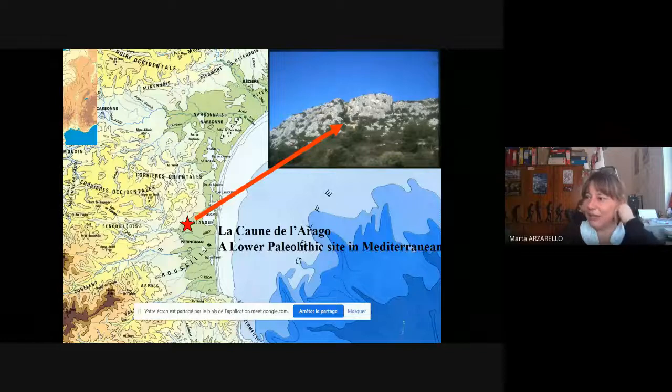To everybody, to be back. And now it will be the presentation of Anne-Marie Moigne. So we continue with the presentation of the Museum National d'Histoire Naturelle. And she will talk about the Pleistocene fauna assemblage. And of course, continuing what Christiane had said before, she will talk about the example of the Caune de l'Arago. Thank you very much, Anne-Marie.